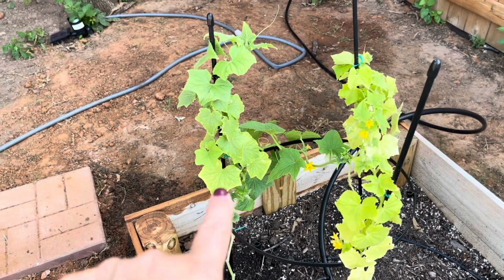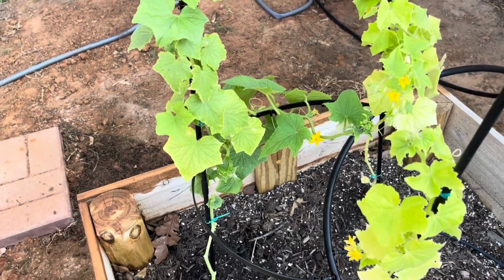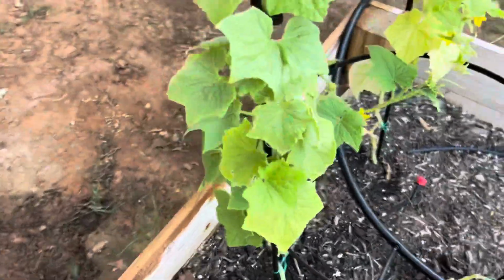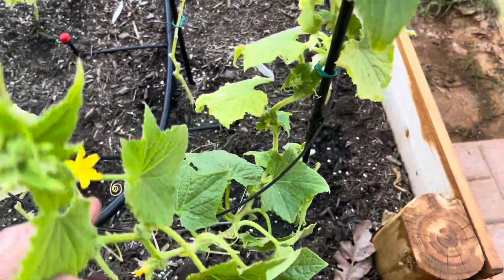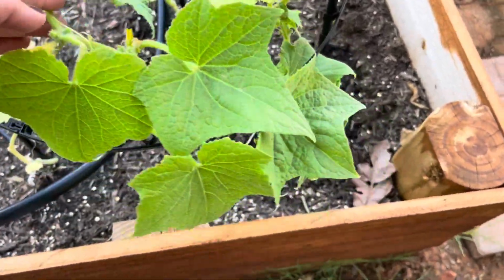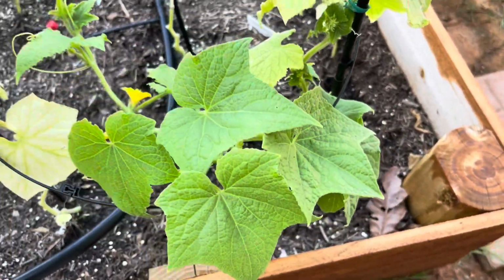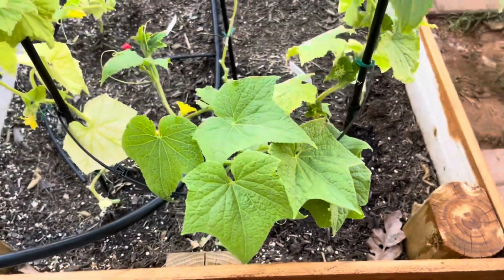You can see this one, it's got some new growth up at the top, but then it has a whole nother, let me go around to the back side and I can show you. It has a whole nother arm that came off of it. And it looks really good. So I don't know if I'm salvaging this one.